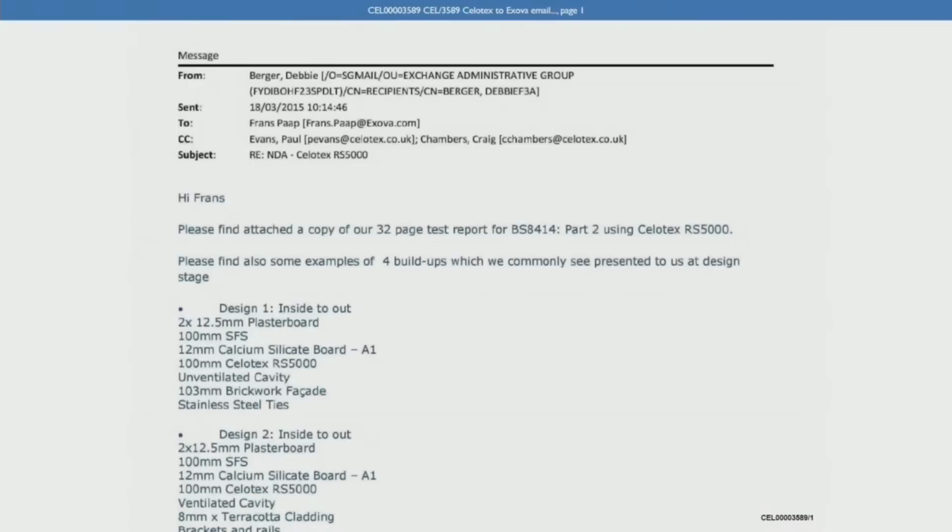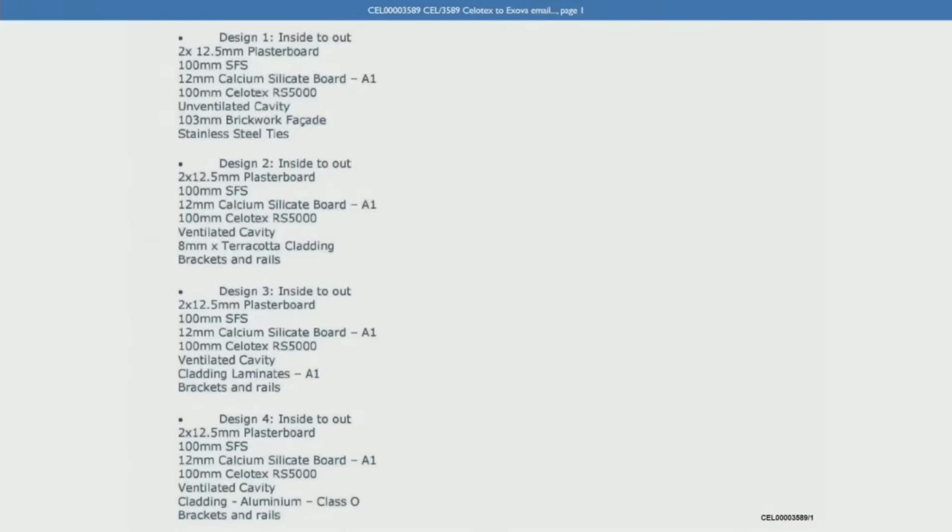The 4 of them are slightly different, but only very slightly. Design 1 is an unventilated cavity, whereas 2, 3, and 4 are all ventilated. That's one difference, isn't it? Yeah. And then the other differences are principally the cladding material. So design 1 is brickwork. Design 2, which is the ventilated cavity system, is terracotta. Design 3 is cladding laminates A1, and design 4 is cladding aluminium class 0.